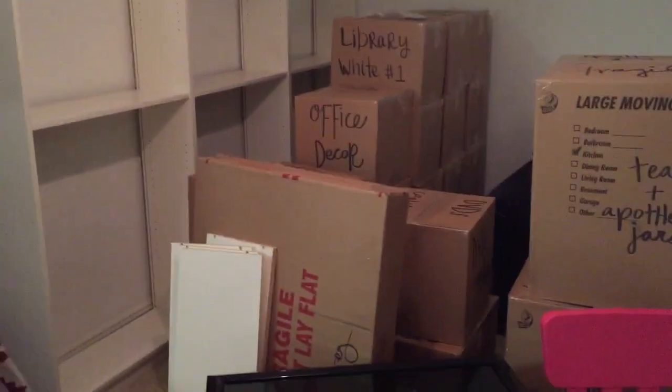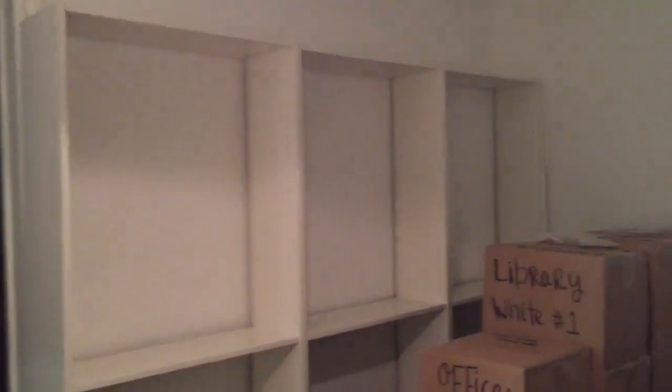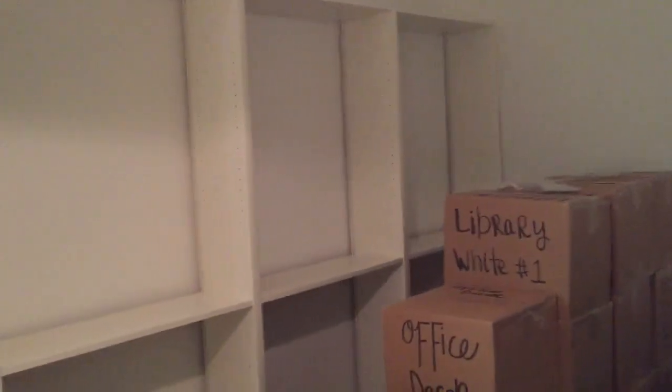Here's what the library looks like right now. So this was the best laid plan. This was supposed to fit here, damn it, but it doesn't. So I'm going to have to go to IKEA tomorrow, which is in Burbank, and get one of their corner units and wrap it around. But look how close it is. Damn, it would have fit perfectly if not for the crown molding, but such is life. So that's going to be a little different.